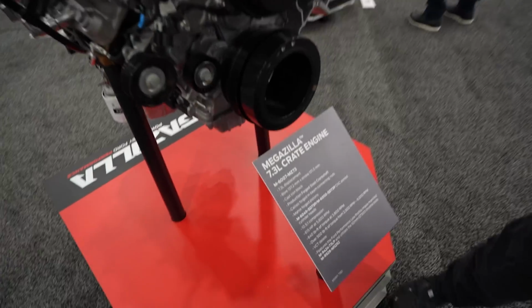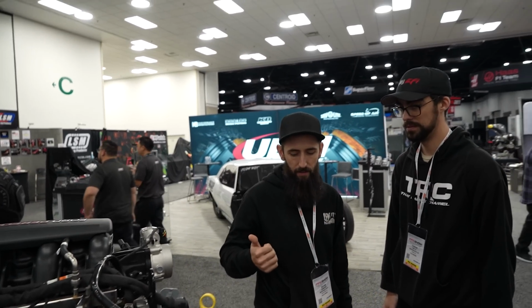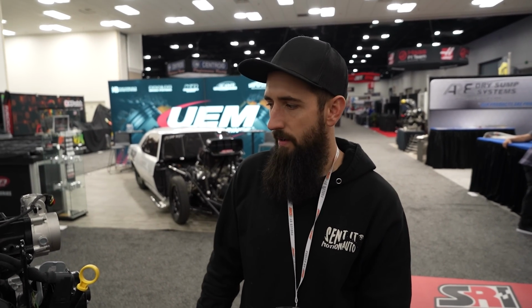Right there. I have one of these in my S550 Mustang. Do you? Is that what came in these things? No, they came with a 5-liter V8 like the Coyote or a 2.3 EcoBoost, but this is the 7.3-liter V8 that comes in the 2022 F250, the Super Duty trucks. And so this is what replaced the V10. So big displacement, lots of torque. They put them in vans.